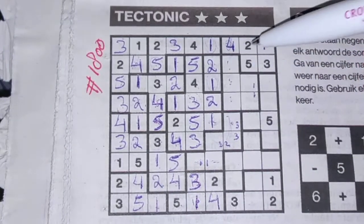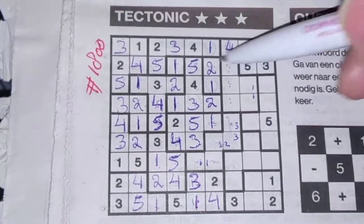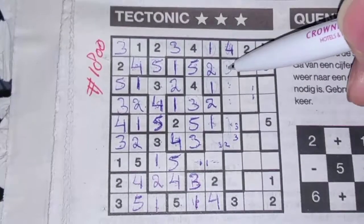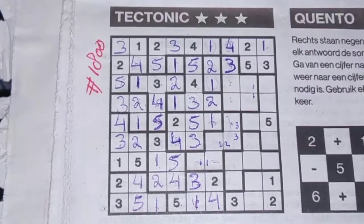3. This box, I think this should be a 3 because it cannot be a 1, cannot be a 2, should be a 3, cannot be a 4, cannot be a 5. Yes, definitely a 3.